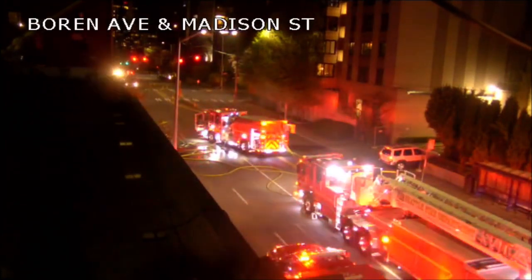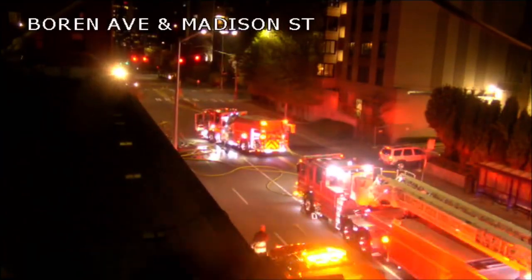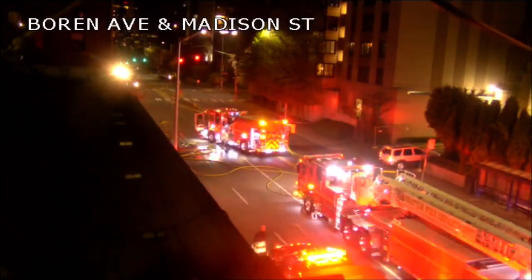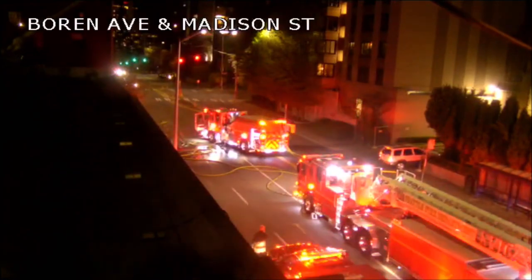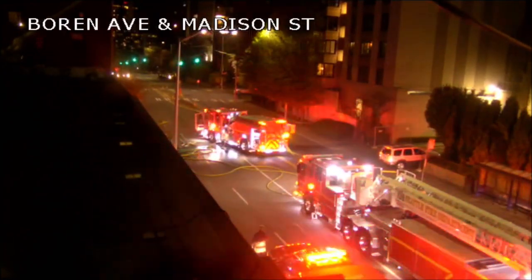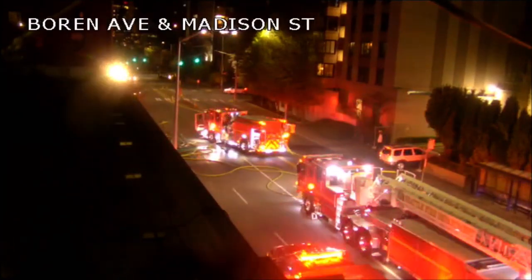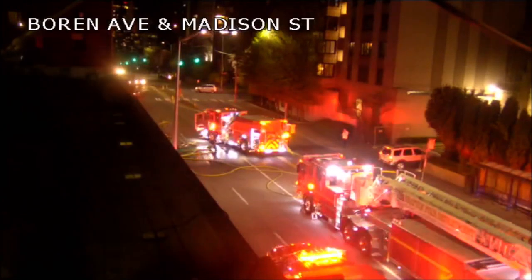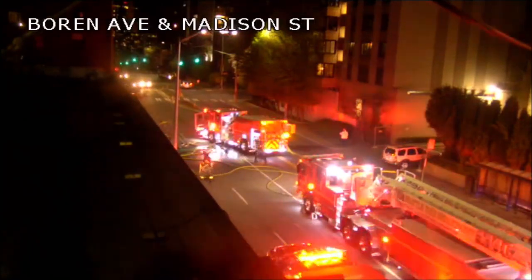Command from Engine 25. Command. Fire is knocked down. Primary search complete. No victims found. There is a second story inside the structure. That is clear. Engine 25, do you have access to floor 2? Yes, we have access to floor 2 and we have completed a primary search.